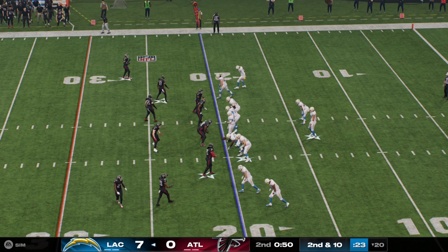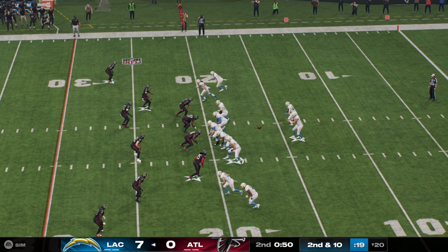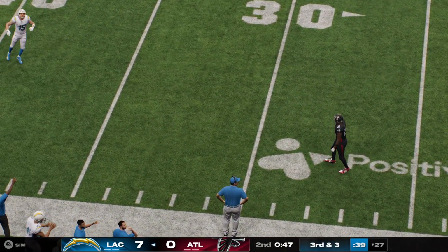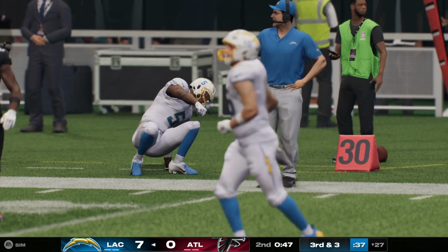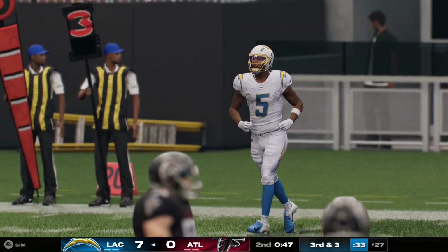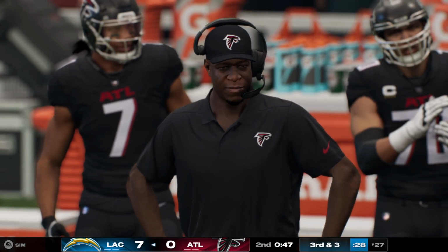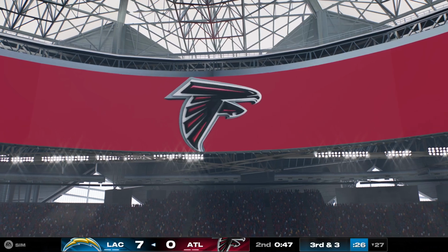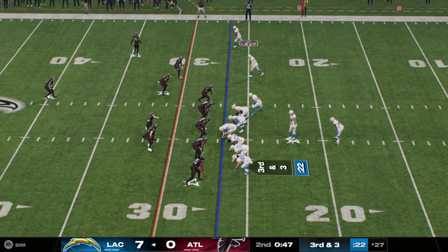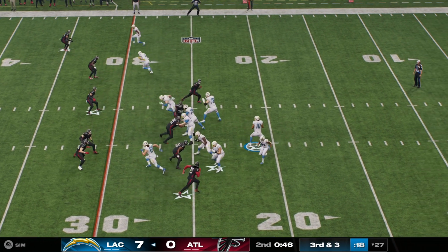After the incompletion, here's 2nd and 10 from the 20. Now Herbert with it, looking to pass. Got an open man. It's Josh Palmer. And he'll get this up past the 25 before he's out of bounds. They get 7 out of that, so they're left with a 3rd and 3. But that's what you're looking for when you want to throw the ball downfield. You want one of those guys who can play out on the perimeter, can play out wide, who can not only get open, but when they're covered, can uncover themselves downfield and create catches.